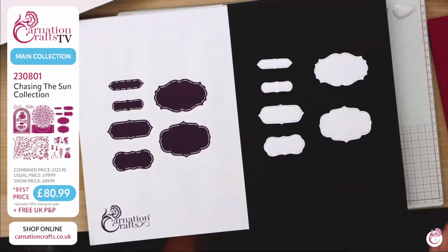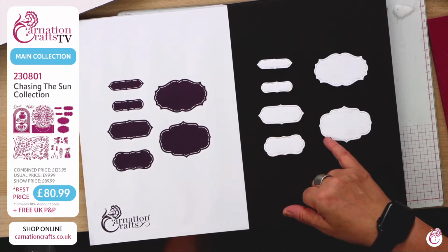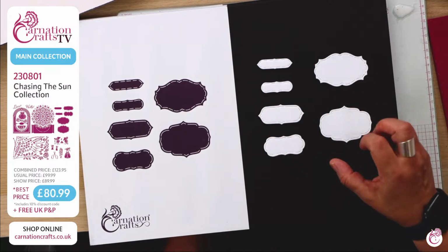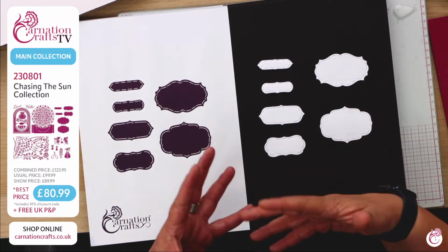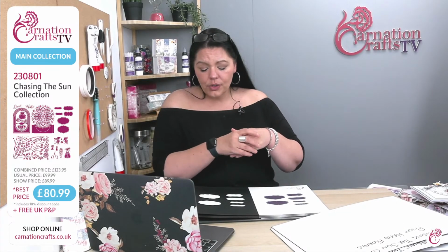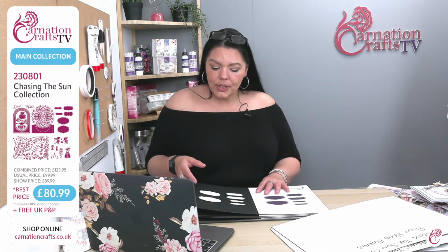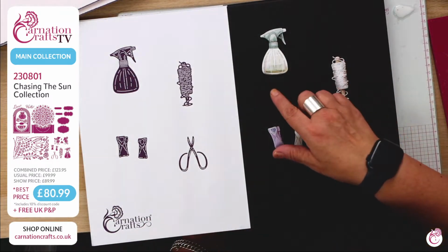You've got your beautiful labels here. These are so incredibly important because we've got all the different sizes, beautiful shapes, gorgeous outline, isn't it? Really pretty. And it just means that there is a size for every single type of sentiment we might need to use. And I think that's really pretty because Carnation sentiment stamps are absolutely stunning. And some of them are longer line ones. You know, they've got the one where it's about dancing in the rain. And those kind of ones are the longer ones. So you're looking at those longer line labels. And then you've got the tiny ones as well. Their sentiment stamps are awesome. Then you have got this gorgeous spray water bottle.